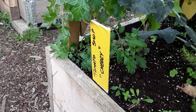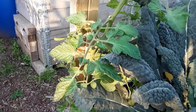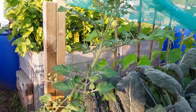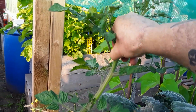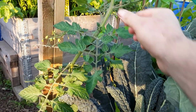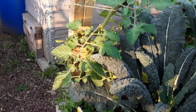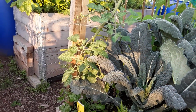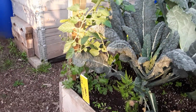This is one of the shop bought cherries, and they're lovely tomato from the supermarket, but even better when you grow them yourself. Really enjoy those, and I've got a couple of three good plants this time, so hopefully more seed to save.